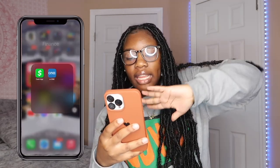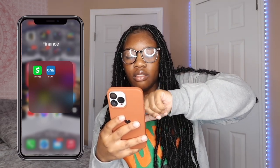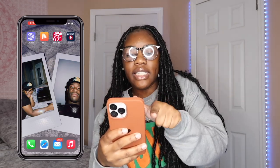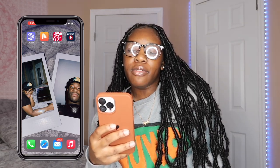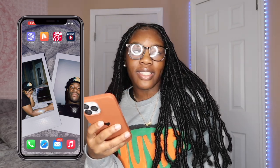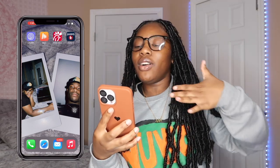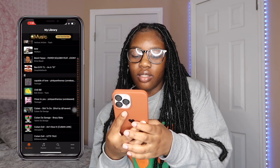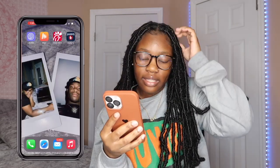And then on the finance, I have Cash App. And I have, the E1 is my bank. And then on the last page, I have Life 360 and Musi. Musi is an app where, I was using Musi before I had Apple Music, and I don't want to delete it because it had all the old songs I used to listen to. So I still keep it just in case I want to reminisce on the songs I used to listen to. So it's basically the same thing as YouTube, kind of. It has all the stuff YouTube has, so yeah.